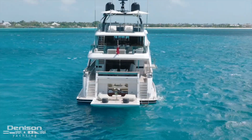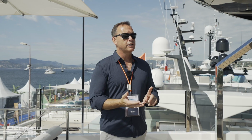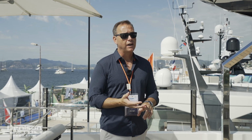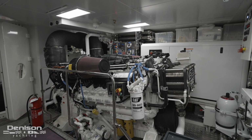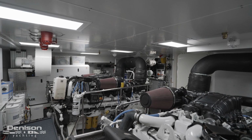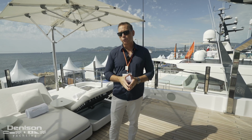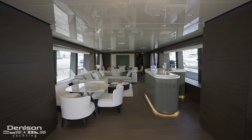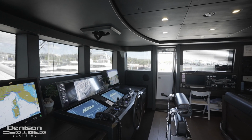She's a 2020, a 42-meter, which means she's about 137 feet. She's got a beam of 26 feet 5 inches and a draft of 7 feet 8 inches. Caterpillar C32 main engines, cruising speed of around 13 knots, top speed of 16 knots. She's got a gross tonnage of 348 gross tons. This gross tonnage converts to volume. 348 is a lot of volume for a 42-meter yacht.